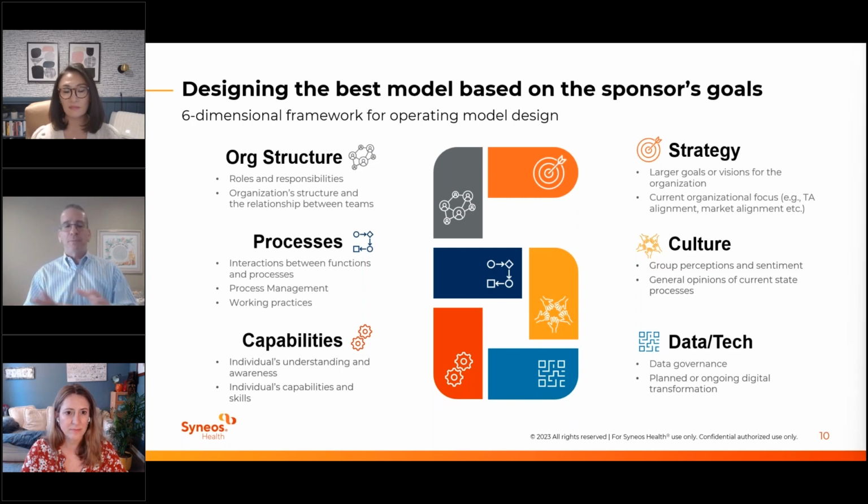Clearly, the data and technology piece plays alongside the capabilities along with the processes. So where are we going to use our own processes, as Pharmaco A calls Acme Pharma? When will we use our partners' processes? But again, the processes, capabilities, and data all are completely integrated.